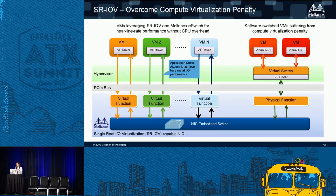We use SRIOV, single root I/O virtualization, to basically overcome the compute virtualization penalty. So we enable you to bypass the hypervisor and the OVS and have application direct access from the virtual machine to the network NIC card itself.